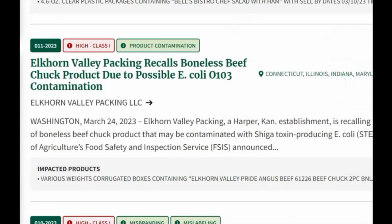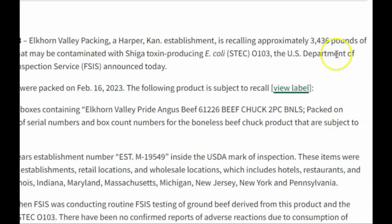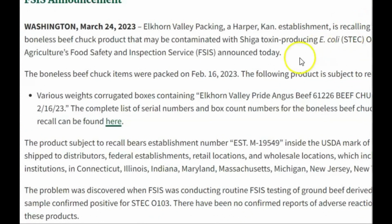This was posted on the 24th of last month. Elkhorn Valley Packaging recalls boneless beef chuck, E. coli. 3,436 pounds of boneless beef chuck products. Various weights, corrugated boxes containing Elkhorn Valley Pride Angus beef, and it gives a lot number. Packaged on February 16th. The company lists the serial numbers of the box count for the boneless beef chuck that are subject to be recalled.